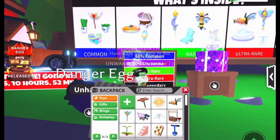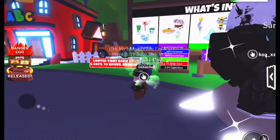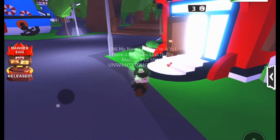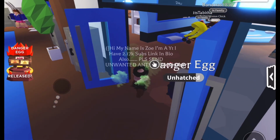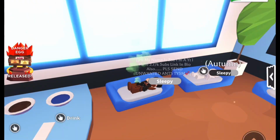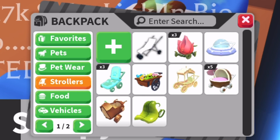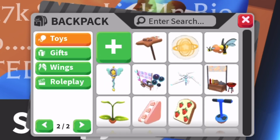Where's my coconut stroller? Oh, all the strollers are going to be over here. All right, let's go to sleep and then let's go to the hospital, and by then it should be cracked. But guys, can y'all believe I got all four pages? I really wanted that UFO stroller and I actually got it, so I'm super happy. UFO stroller, coconut stroller, that dog phone stroller. I got this little thing.